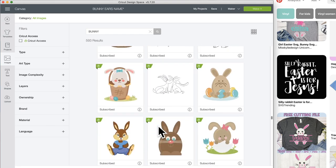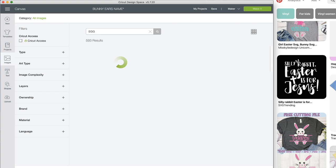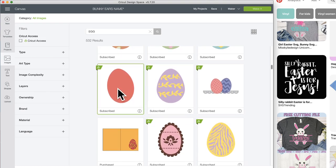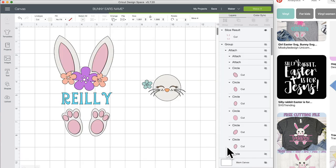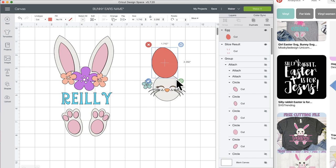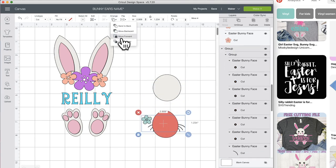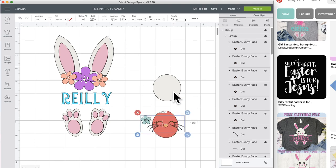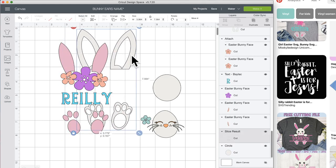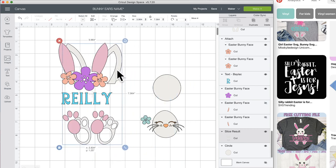I don't know. I guess it can be any shape we want. I want this one. We'll see. That's cuter. We need different ears.